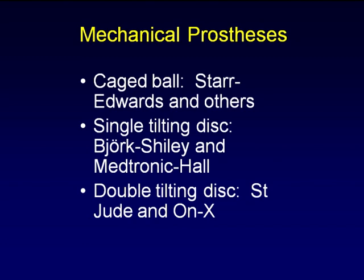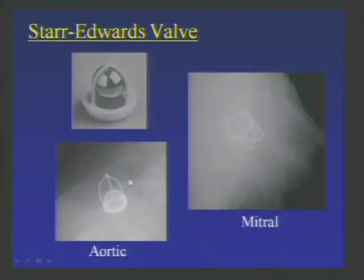So just to look at the mechanical prostheses, the classic was the Starr-Edwards, the single tilting disc valves. There have been a number of them. Most prominently, where I practiced, have been the Bjork-Shiley valve and the Medtronic Hall valve. And then there are several double tilting disc valves out. The two I'm familiar with are St. Jude and a newer valve called an On-X valve. And I just show you this for historical purposes. The chances of you finding a Starr-Edwards valve in one of your living patients is getting remote, because they haven't been installed in at least 30 years.